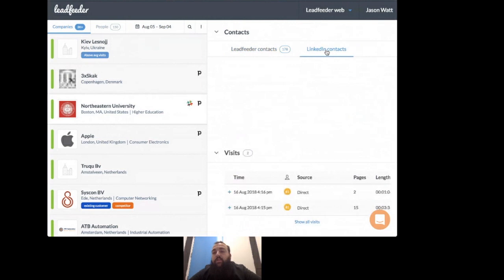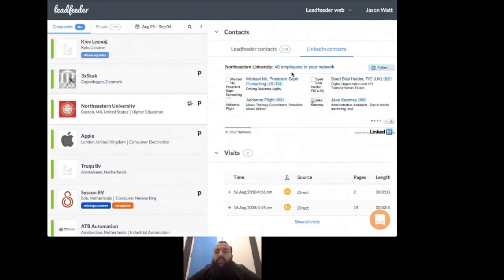In addition, we have the LinkedIn contacts. And so you can see here that pulled up 40 employees in your network. What that means is LinkedIn is actually working with my LinkedIn profile to parse my network and pull all first and second degree contacts and deliver those to me here in Leadfeeder. It's going to be different for each person that logs in, so you and your colleagues may not see the same people. That's a good thing. The idea behind the LinkedIn contacts is to avoid cold calling if at all possible. These are warm leads. There are people in your network that can theoretically introduce you to these people. So this is just something else that you can leverage as you're trying to reach out and drive greater sales and marketing efforts.